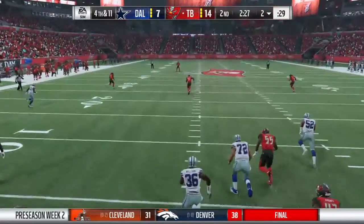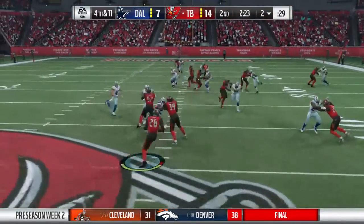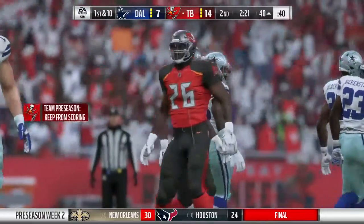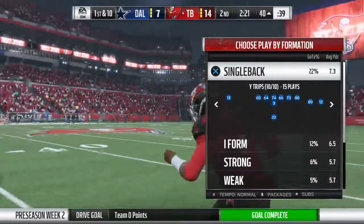And he's able to get it out quickly, and this is not a bad kick here. Taking on the midfield logo. And just a net of 31 here. 40-yard punt, 9 on the return. And the Buccaneer offense will be set up well as they take over.